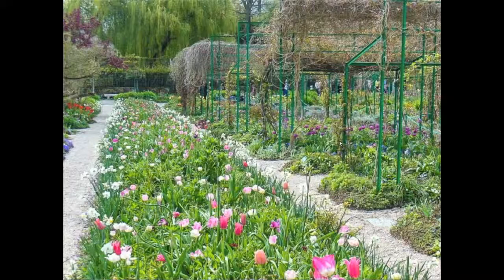Also, here's the paint box beds under these trellises. In the spring, you can see the purples here next to the blues. It's early in the season. He loved pairing a run of blue across a path from a bed of reds.